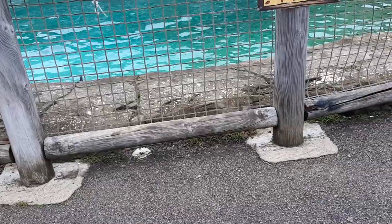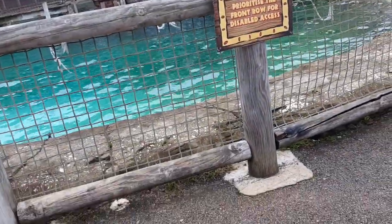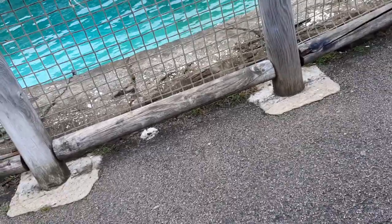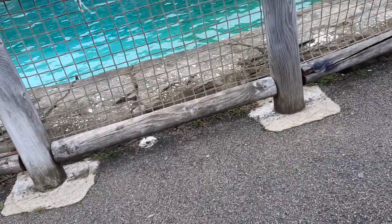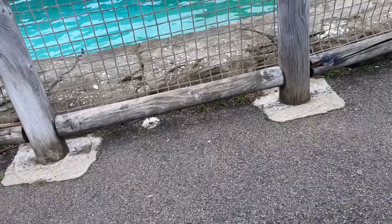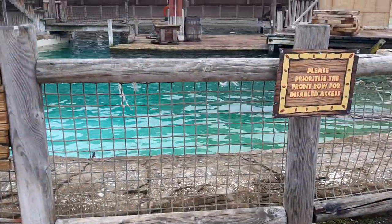Over the wooden safety barriers, as the sea lions can and will on occasions bite. And finally, if you brought any litter into the grandstand, it's important that it goes in the bins provided, as litter can make its way into the pool and can be harmful to our sea lions. Thank you very much for listening. We'll be starting in just a moment.